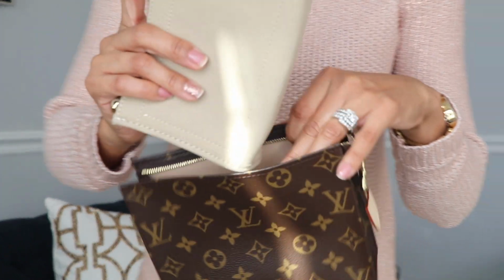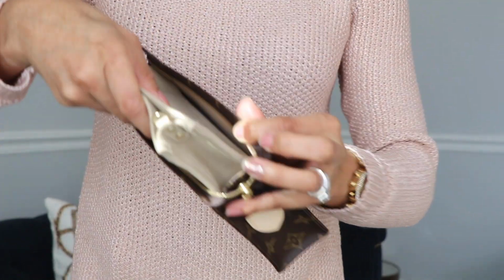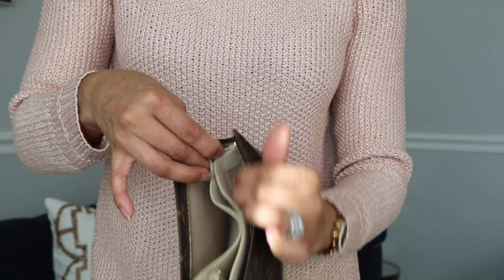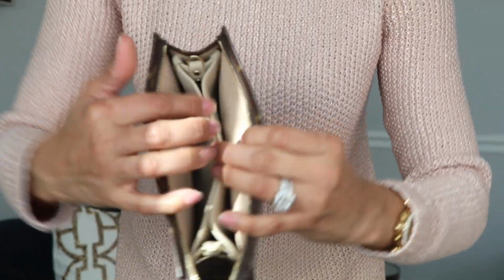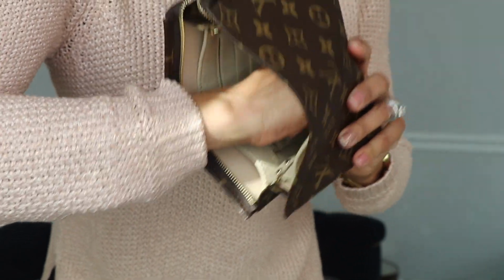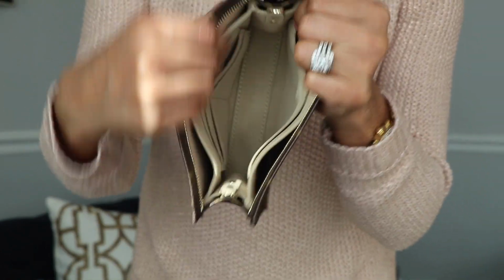So now, it's very easy to put it inside. I'm gonna leave it. I don't want to put it completely inside. Well, yeah, I guess I'm gonna help it out, just helping this insert to shape up the size on the inside. It's pretty good. Fits there perfect.